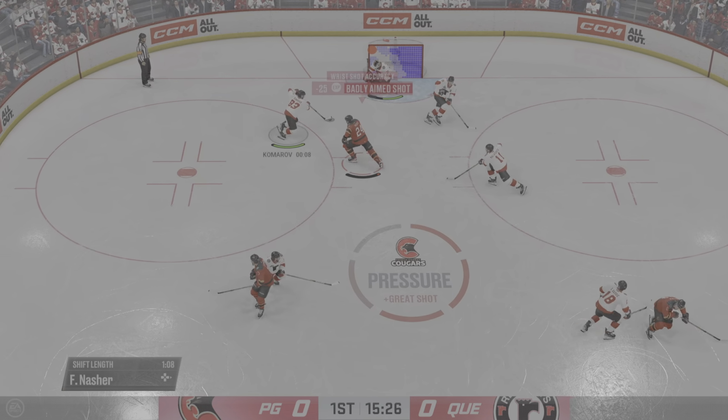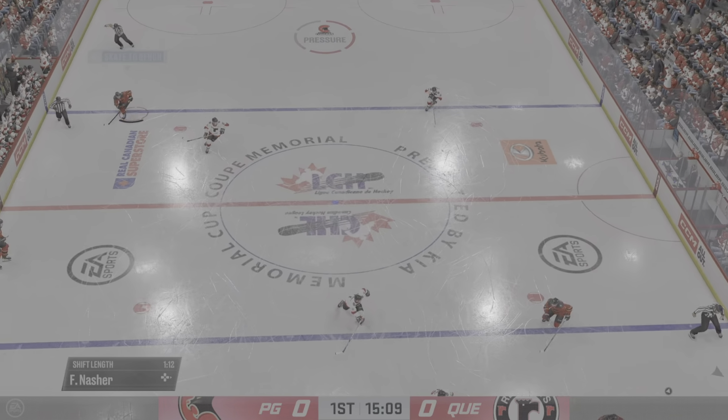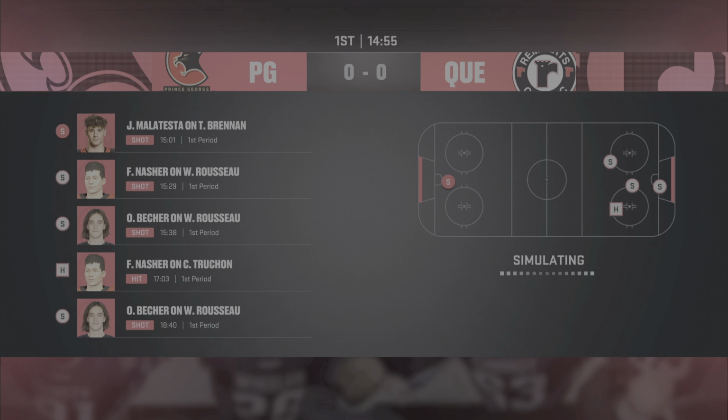And he made the save to keep that one out of the net. Looking to make something happen along the boards. Spectacular stop by the goaltender. How did he hang on to that? Love the way the goaltender gets tight to the shooter here. The puck's in the low slot. You want to take away time, you want to take space. Goaltender does it, makes a save.